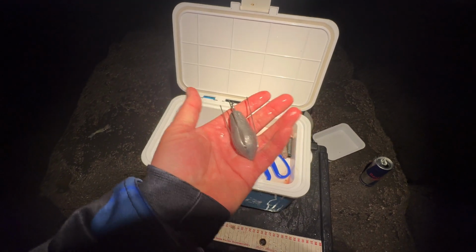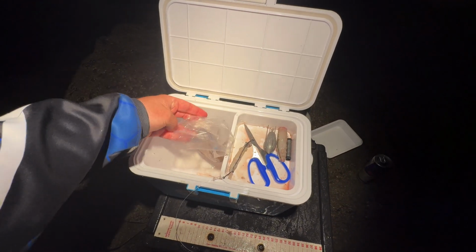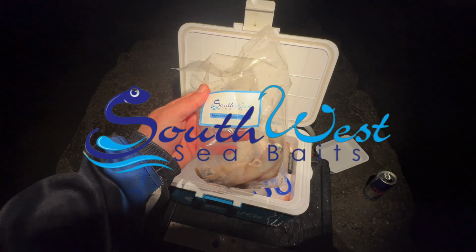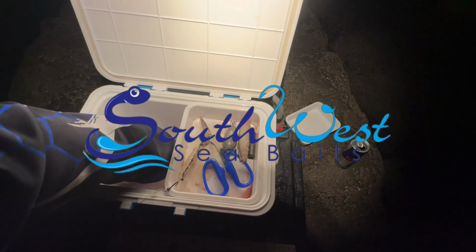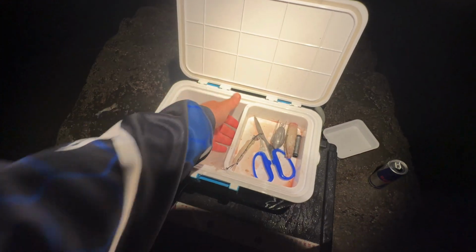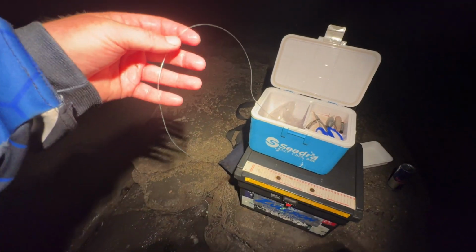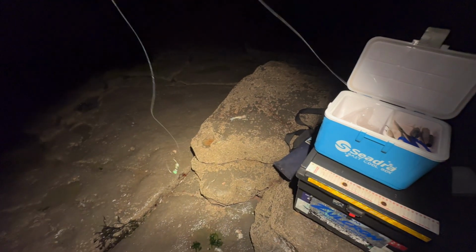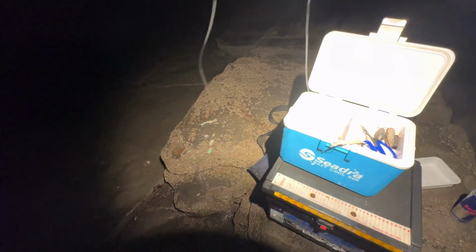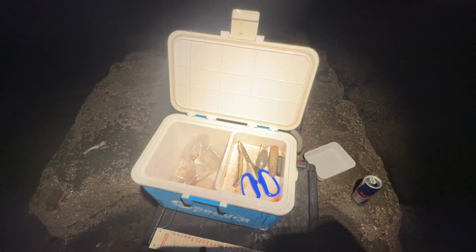Been using 8-down sleds all night. Haven't really needed them, but there's a bit of a crosswind. The good old southwest squid. There was pilchards in there. Some old sand eel that I've had. It's £100 Asso Classic, straight through. Hook length and rig body. Let's see, 8-down sled. Those blondes are gone.